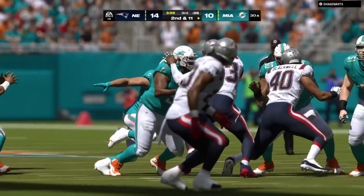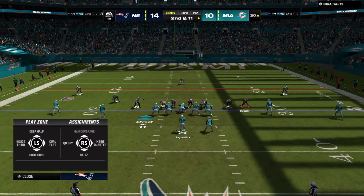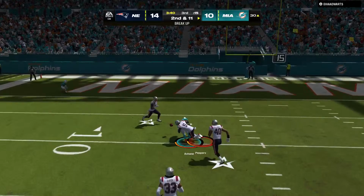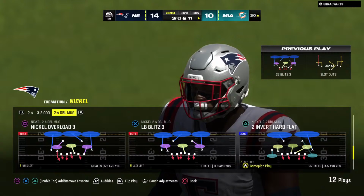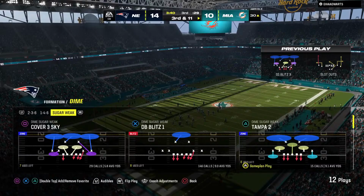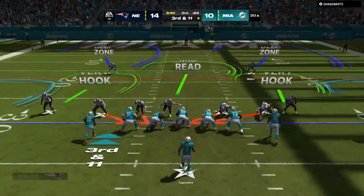Here's 2nd and 11. From the gun, it's Tua. And this throw is incomplete. The defender was all over him that time, and it's going to lead to 3rd down. This is certainly a team that has proven it likes to target its backs through the air, and defensively, they were aware of that and certainly were prepared on that throw. An incomplete pass on that last play, and that means they'll need to come up with something here on 3rd down.